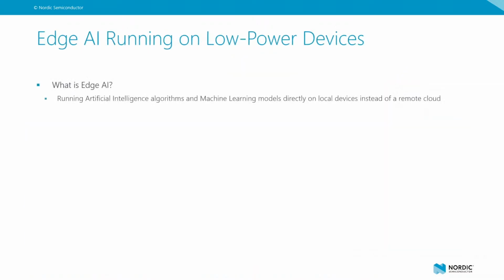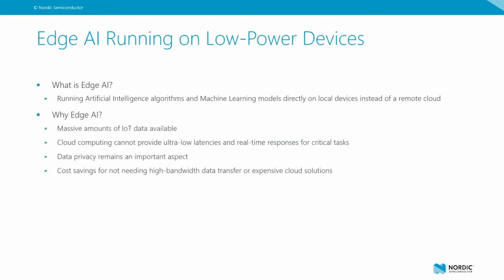So next, we'll discuss Edge AI running on low power devices. Now, what is Edge AI exactly? When we are talking about Edge AI, it means that we are running artificial intelligence algorithms and machine learning models directly on the local devices instead of a remote cloud server. So why do it this way? Why should you run the AI algorithms locally instead of remotely?